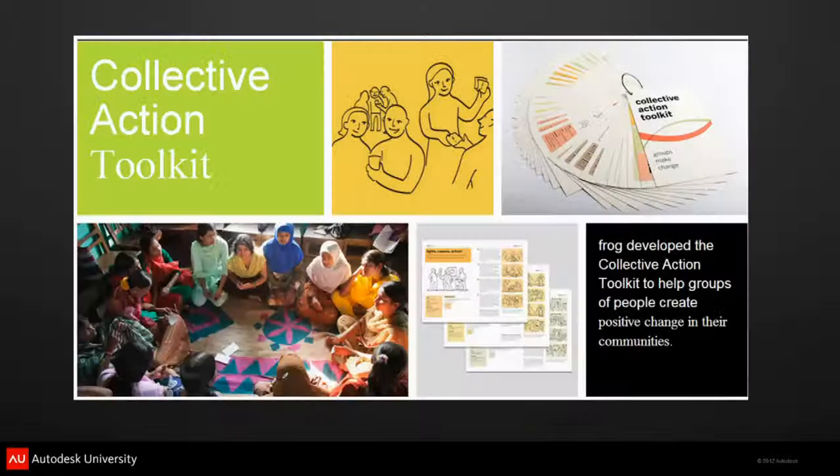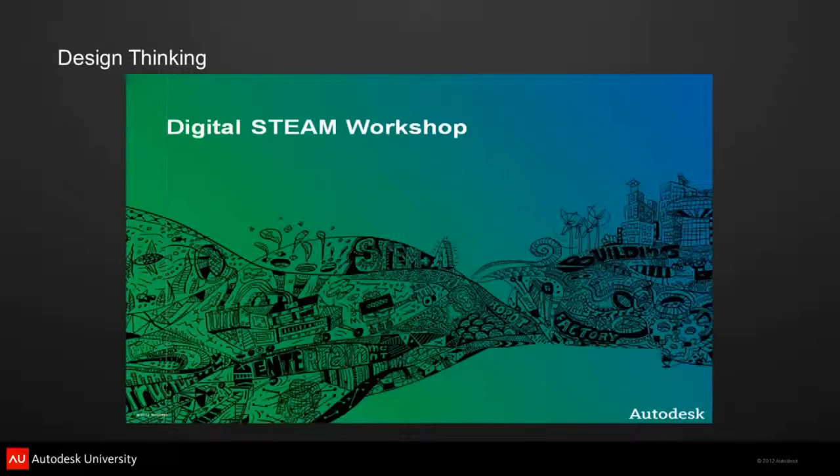Actually maybe in the next slide. Yeah, Collective Action. And they developed this whole toolkit, which graphically is really kind of neat, very simplistic graphics. But they're actually working in developing countries using this toolkit, helping people to look at problems like sanitation, water, and how to come up with solutions collectively, and experimenting, trying different things. And some fascinating examples in there. This is one where they're working, I think this is in Afghanistan, of empowering young women and how they can improve their own education. Let's go to the next one.